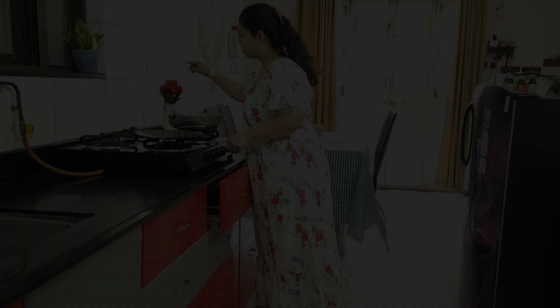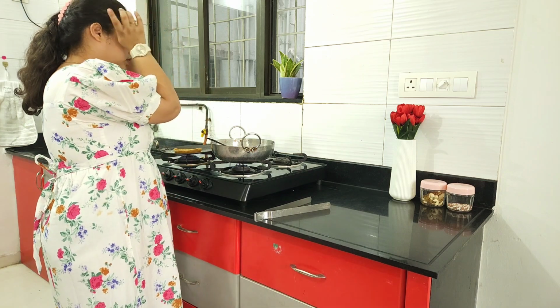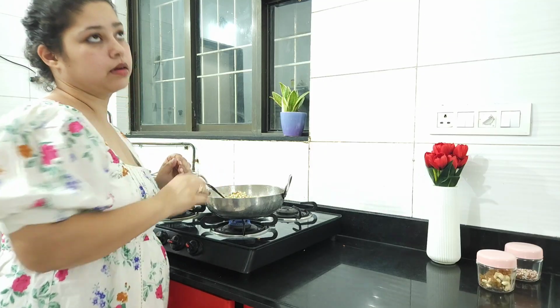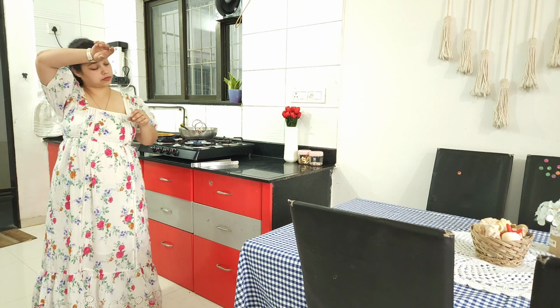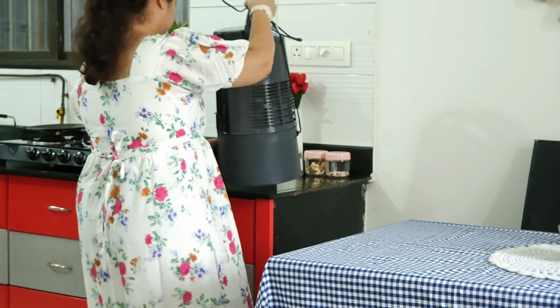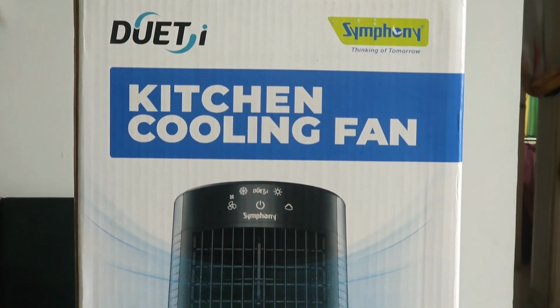Summers and cooking. Oof. The heat, the steam, it gets too much, especially when you're in the kitchen for long. I was looking for something to make this easier, and guess what? I found the perfect solution. This is the Symphony Duet-i kitchen cooling fan, and trust me, it's a lifesaver.